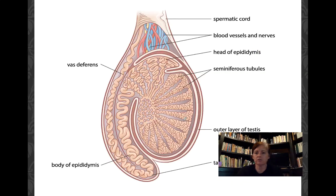Okay. Next structure is, we talked about this before, that layer of the testes, the Tunica Albuginea. What it does is it actually dives deep into the testes, and what's going to happen is it's going to divide the testes into lobes, and it divides them into like 250 lobules, these different little areas. So all of these lines here would be areas where that Tunica Albuginea kind of dives in deep and invaginates into the testes and divides them into these lobules.